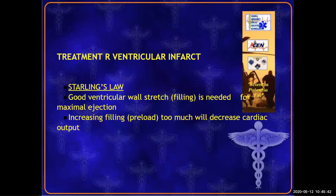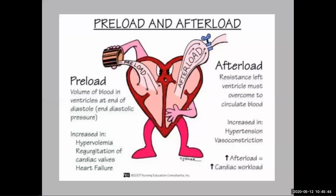Okay. And these are the concepts we want to know. Feel free to screenshot this stuff. If you know how to do that with your Windows computer or take a camera shot or whatever, feel free to screenshot any of this stuff you want. I don't mind. It's all publicly accessible.